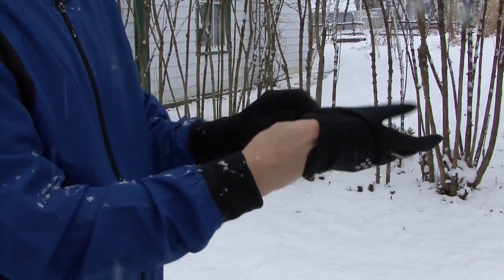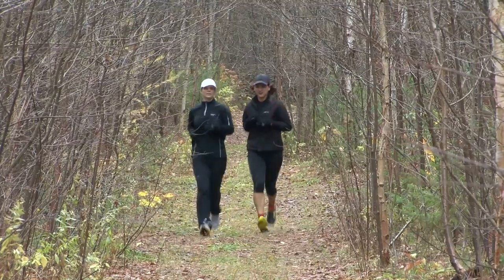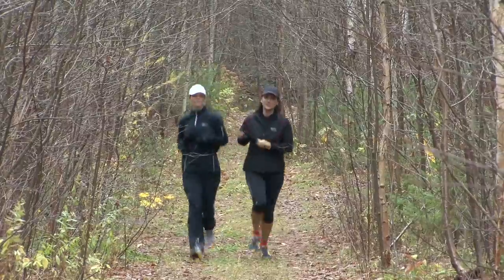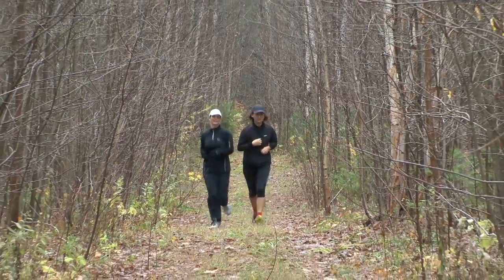Another piece of gear you probably want to consider for cold weather running is gloves. Something to consider is that you'll want gloves that are small and light enough so that you can just shove them in your pocket while you're running if you don't want to wear them anymore.